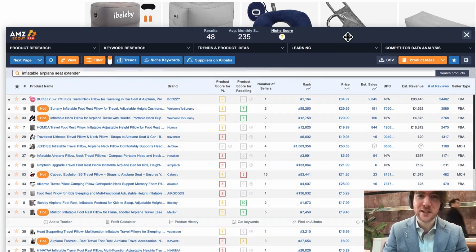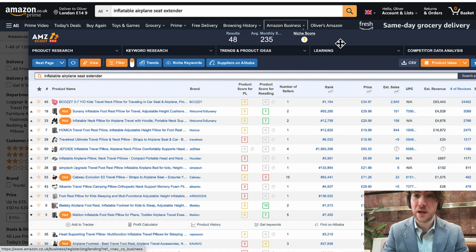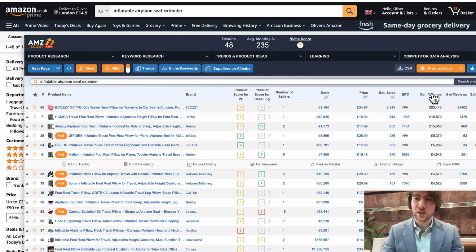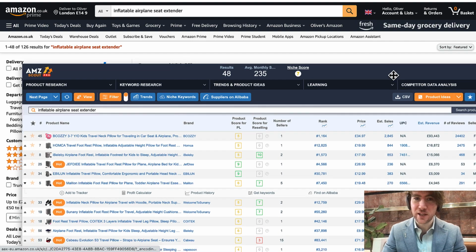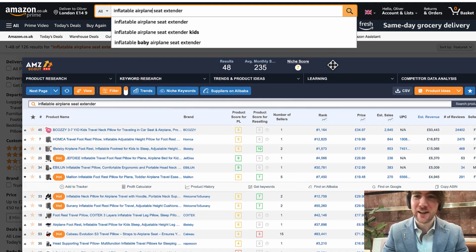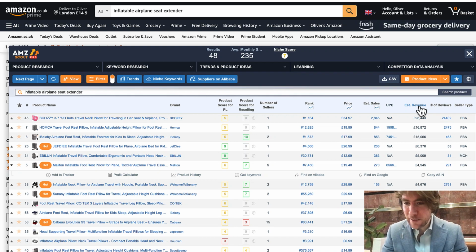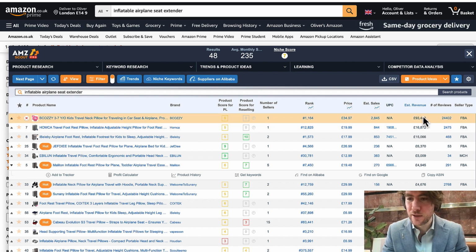Well, I've loaded up AMZ Scout, which is my extension of choice. You can use anything, Helium 10, Jungle Scout, Amazal, Zonguru, whatever, but I like AMZ Scout. I'm sorting by revenue. So this is looking at all the products on this page that fall into this niche, the inflatable airplane seat extender niche. I've noticed that's American spelling because my virtual assistant who searched this for me, and she's based in the Philippines, uses American spelling, but doesn't matter. Same thing. I think when you put in a keyword with a slightly different spelling, Amazon searches for both keywords anyway, so it doesn't really make any difference.